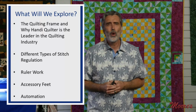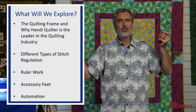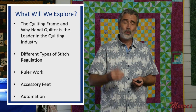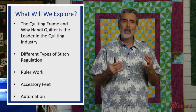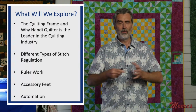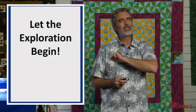We're going to talk about stitch regulation. What a stitch regulator is, it's what keeps your stitches a consistent size. It's not perfect. The quilting is not perfect in general, but a stitch regulator has different modes and reasons why you use it. There's times when you don't want to use a stitch regulator, so we're going to go over that. We're going to talk about ruler work. Ruler work is something that has grown so much, not only on Longarm machines, but domestic machines. And we're going to show you that, as well as some other accessories. And then we're going to round it out into automation. So we've got a full time to talk about everything, and we're going to spend some time to really discover why a Longarm machine may be in your future. So let's explore. All right.